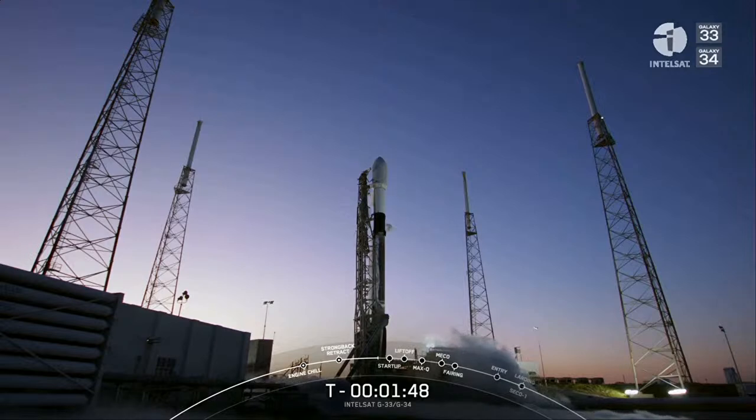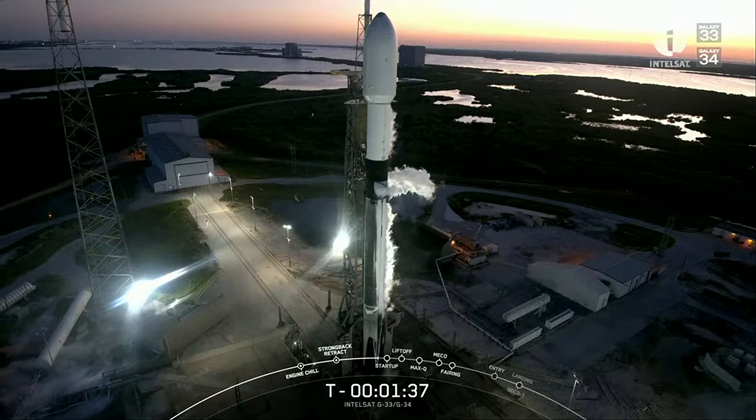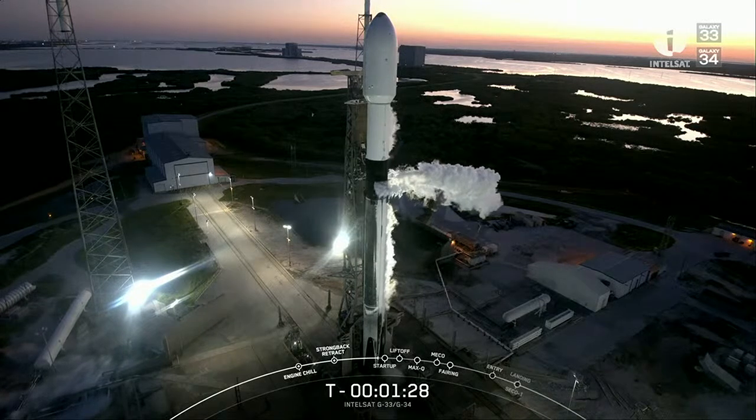Stage 2 LOX load is complete. There's that call out that LOX load and propellant loading on stage 2 is complete. That concludes propellant loading on Falcon 9. The Intelsat Galaxy 33, Galaxy 34 payload continues to be healthy, and the Falcon 9 team is tracking no issues on the vehicle. Weather is still looking good. Ground gas closeouts.